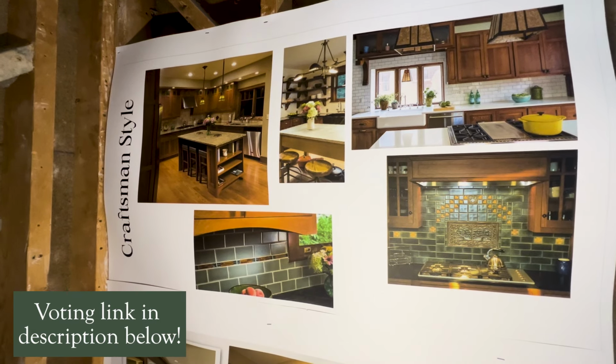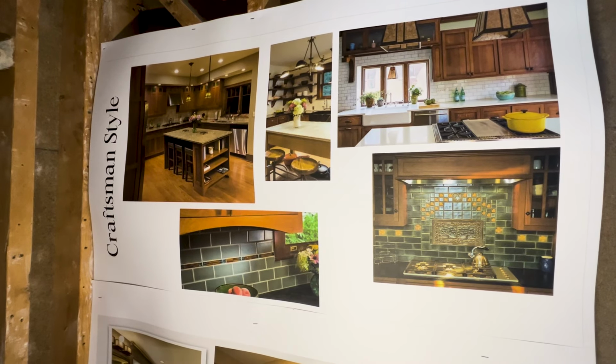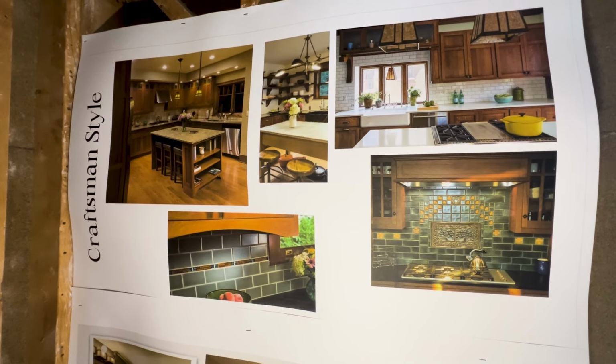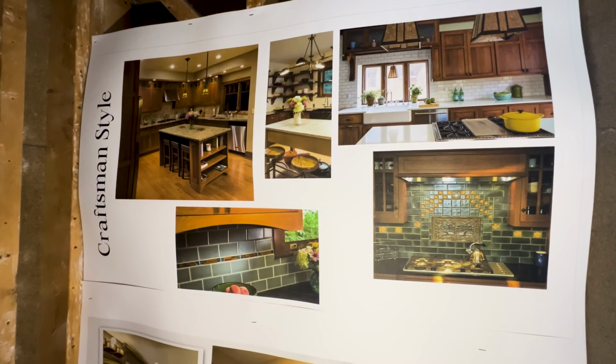It's going to be a lot more walnuts and oaks. Backsplashes are going to be trending towards colored. So we have an emerald there, and we have probably some type of copper design built into it to kind of give it that Craftsman style.